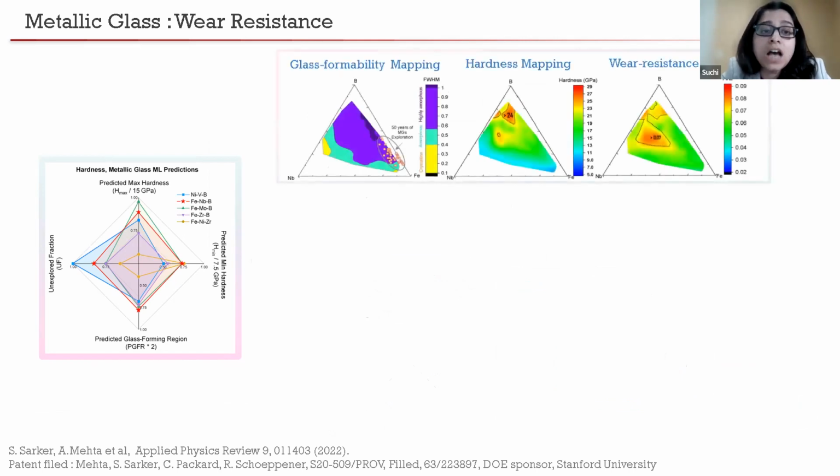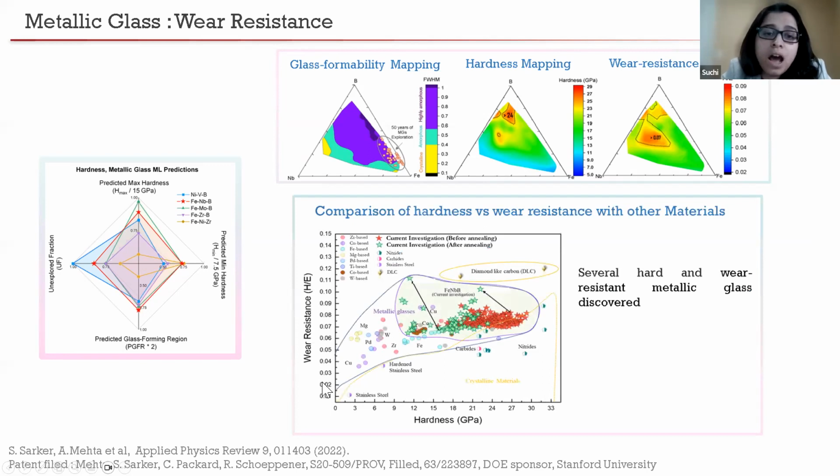If you look at the glass formability map, in the last 50 years, people have only been looking here, so they never found glasses stronger than 24 GPa. In our case, we got a hardness around 24 GPa, a couple of them, and also wear resistant material. If I compare this hardness and wear resistance with other materials, you will see hardened steel is somewhere here, which is 7 GPa.